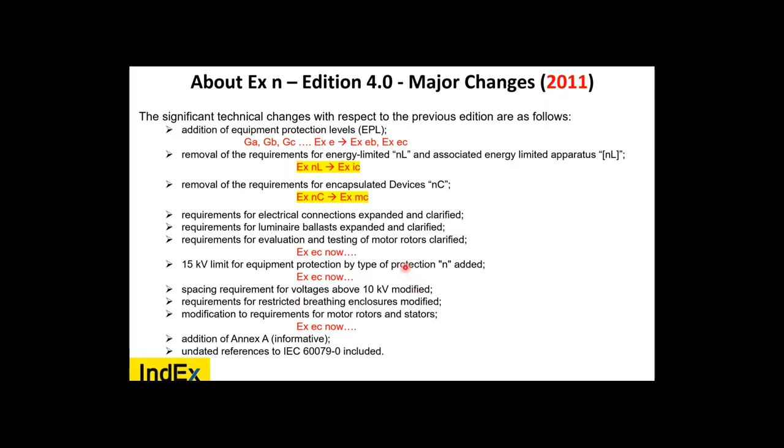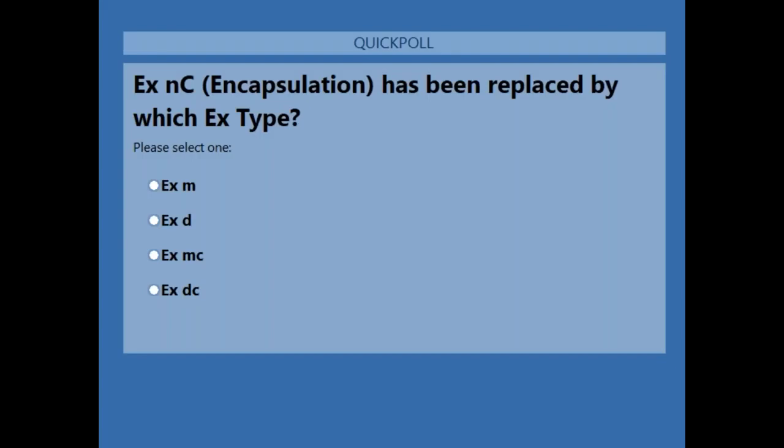There's been a lot of changes, and it's understandable that people are confused. I do not hold that against any of you. So let's start asking some questions. EXNC, encapsulation, has been replaced by which EX type?